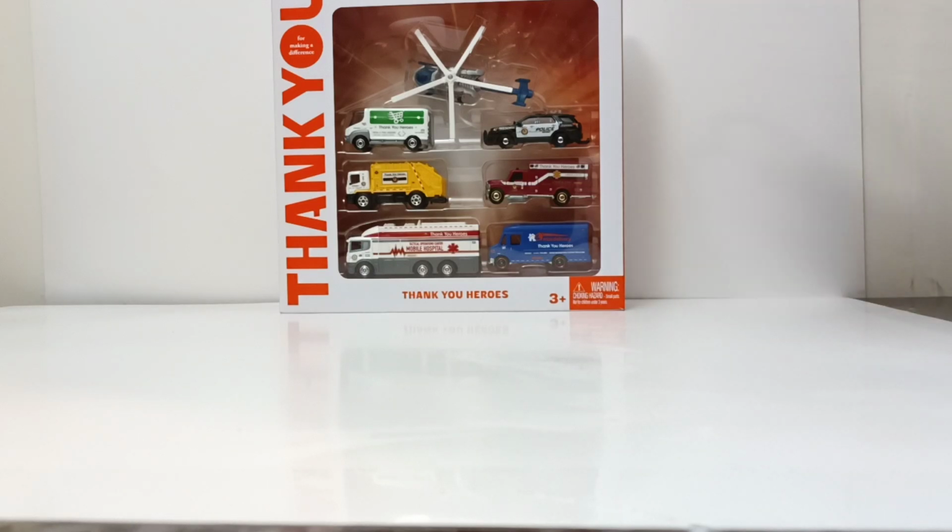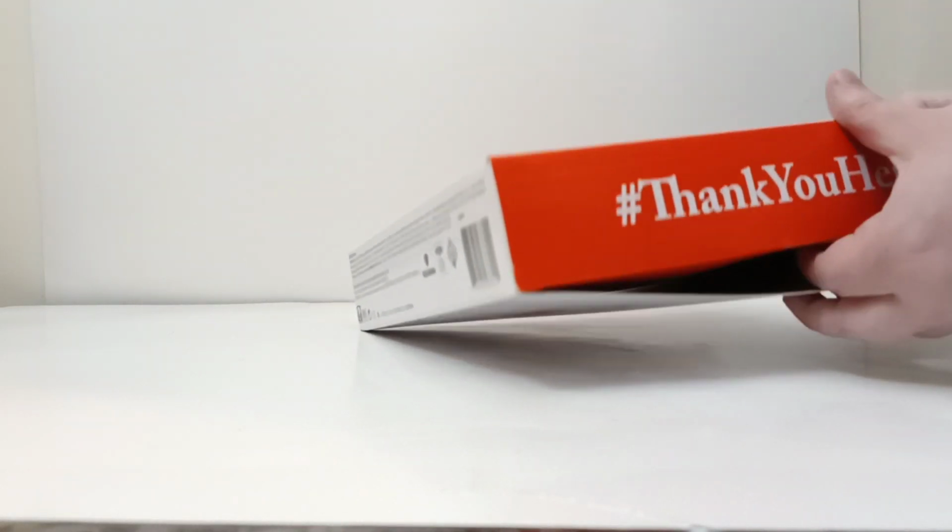They cost $45, which your initial first impression would be that's kind of a lot of money for a Matchbox set. But again, please bear in mind that it's going to a great cause with the First Responders First Foundation. So let's go ahead and crack this open and do that right now.